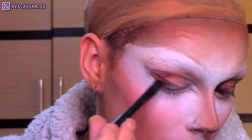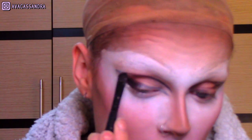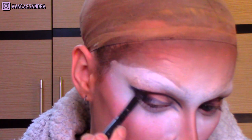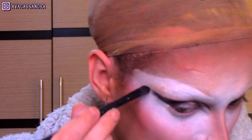This looks very black. How black is it? There you go. That is a serviceable black eyeshadow. So, we're going to just kind of draw on where the wing and all that's going to go. We're going to go over it with eyeliner and make it look lovely. But for now, we're just going to, like, not.